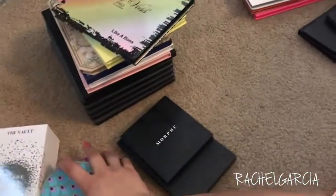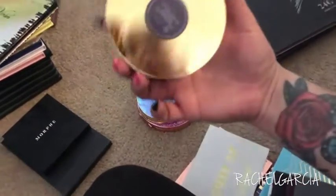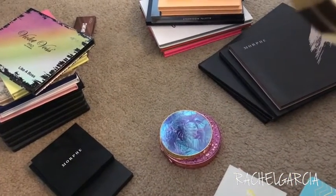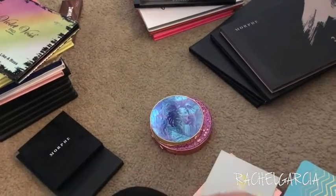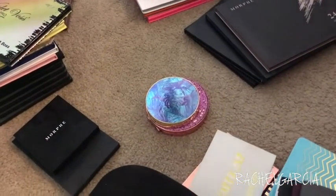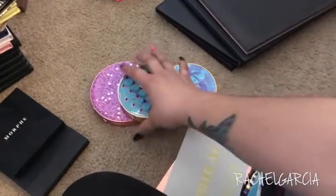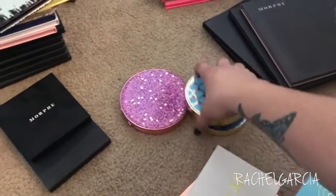I also have some of Tarte. I have this one here, which is Rainforest of the Sea Volume 3. I also got this from a BoxyCharm, which I love these palettes here because I'm able to take them with me traveling. So I do want to keep these.